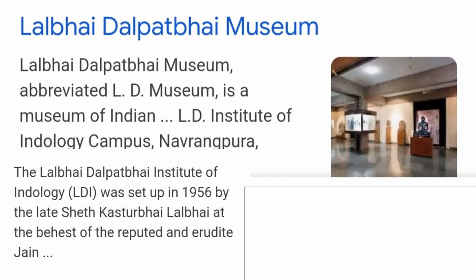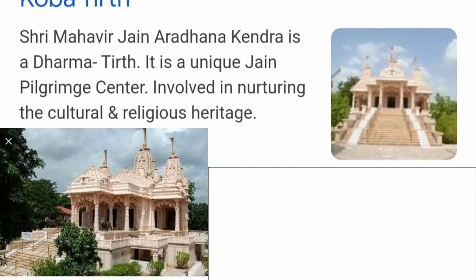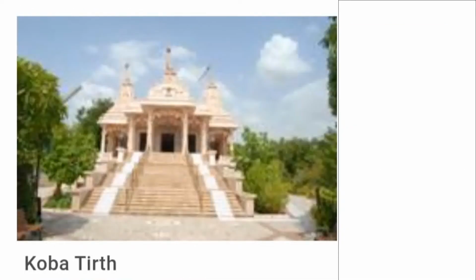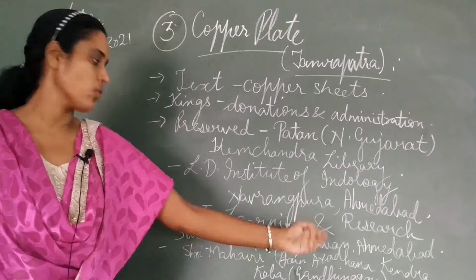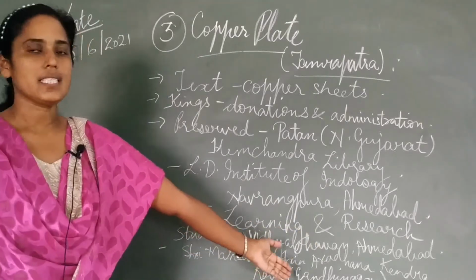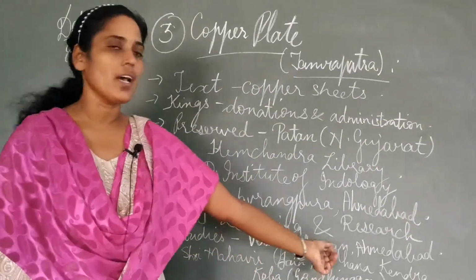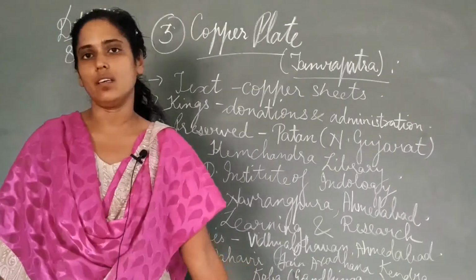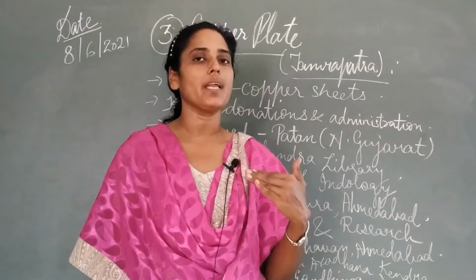The examples are in Patan district of North Gujarat, we have Hemchandra Library. This library is very famous for the preservation of the Tamrapatras, that is engraved text on copper plates. Second one, LD Institute of Indology, that is in Navrangpura, Ahmedabad. Then you have BJ Learning and Research Studies, that is in Vidya Bhavan, Ahmedabad. And then the next one is Sri Mahavir Jain Aradhana Kendra, it is in Koba, Gandhinagar. So these are different institutions where you'll find these Tamrapatras preserved, that is, these copper plates are preserved there.